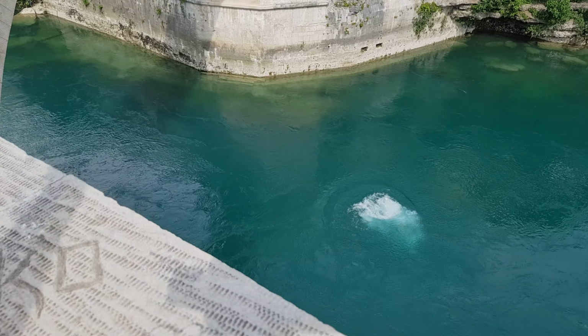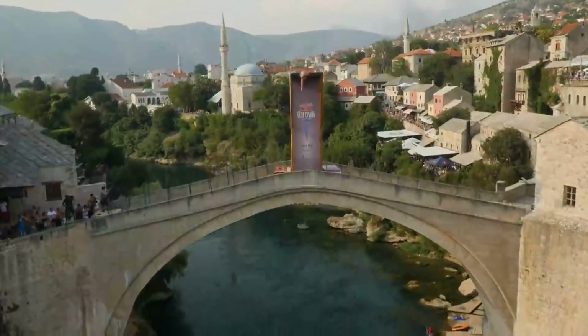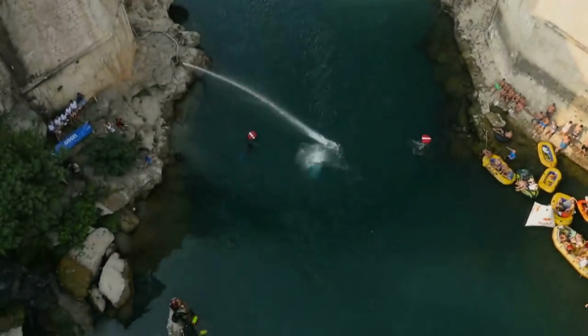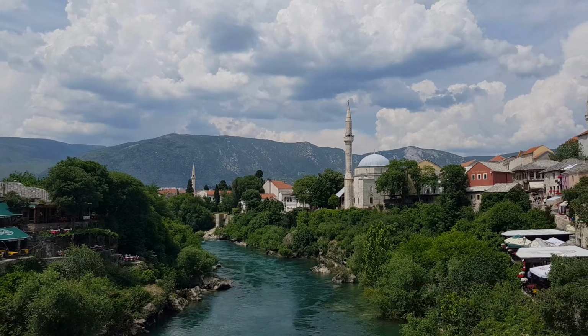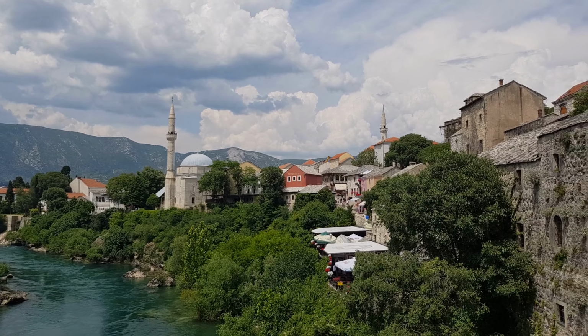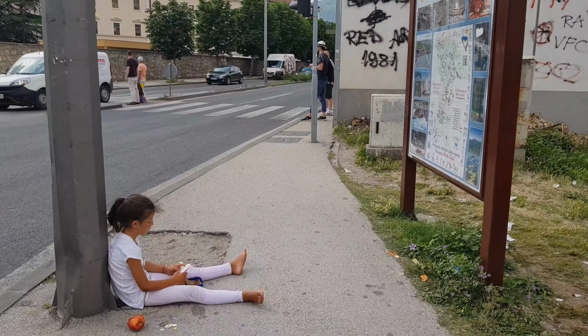This is used to prove that you're courageous, but you can take it more extreme. And then you got the championships, Red Bull. They put a higher platform so you can jump higher and risk more. The city is completely packed. It's almost impossible to move in there. I prefer to enjoy the views and I would do some sports like paddling. Going back to the bus.